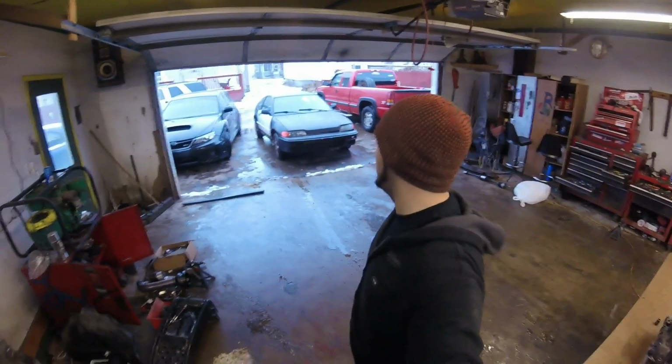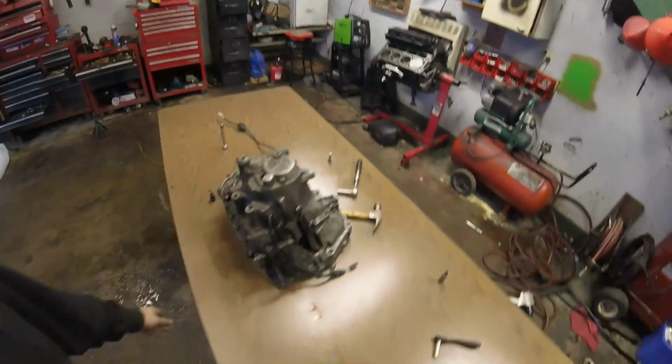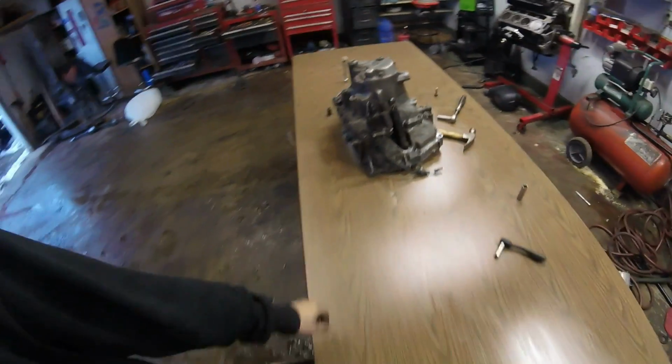And bam, voila, car's back out of the garage, tranny's rebuilt, it's all done. Just kidding, I just pushed it back outside so I can have more room in the garage to tear it down. So here is the trans once again.